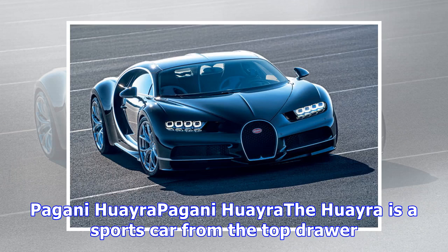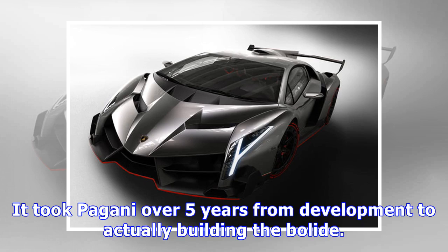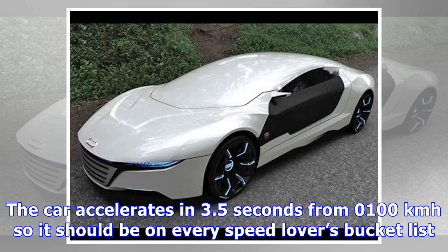Pagani Huayra. The Huayra is a sports car from the top drawer. The engine of this beauty is produced by Mercedes-Benz, and with a whopping 700 PS, the driving experience could not be better. It took Pagani over 5 years from development to actually building the bolide. The car accelerates in 3.5 seconds from 0 to 100 km/h, so it should be on every speed lover's bucket list.